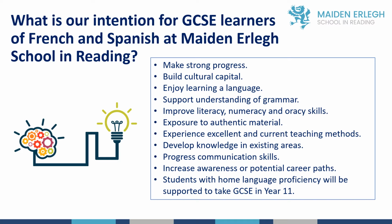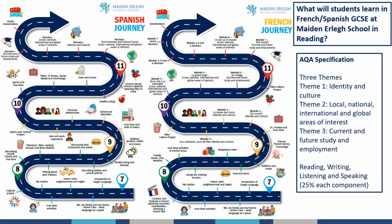Students will be made aware of the career opportunities available by obtaining a language qualification and learning a new language. And finally, students with a home language proficiency will be supported to take GCSE in Year 11 for that particular language. So what would learners study in GCSE Spanish and French?